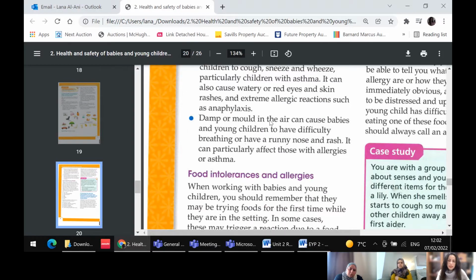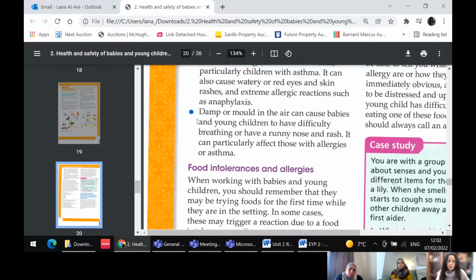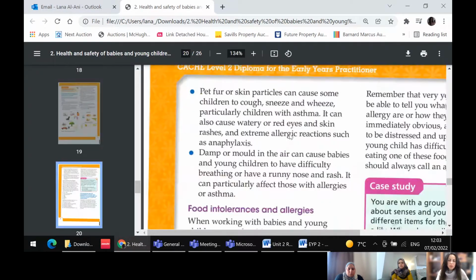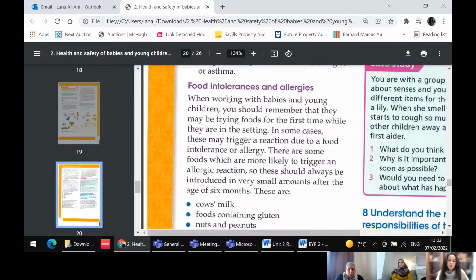And also inside the nursery you can find damp or mold in the air, which can cause babies and young children to have difficulty in breathing or a runny nose. And the most important thing, we said outdoor and indoor, and the most important to discuss is food allergy.